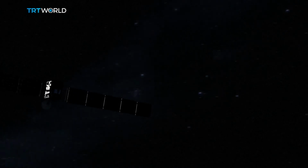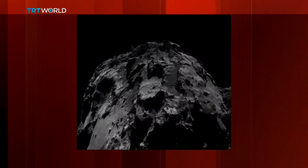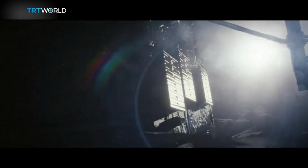The Rosetta Space Probe finally finished its mission this year. Launched in 2004, the probe's objective was to reach and orbit a distant comet while sending back its findings. It took Rosetta and its companion lander Philae a decade to reach their target. They stayed there, sending back data for 2 years before Rosetta began a controlled crash into the comet.